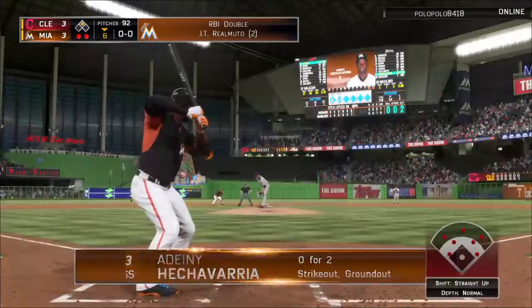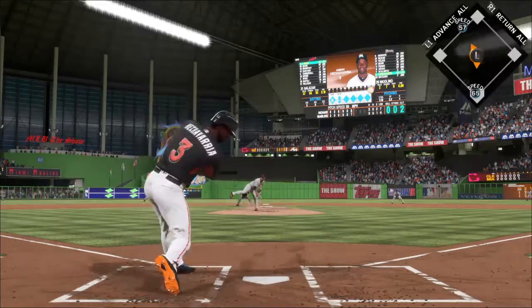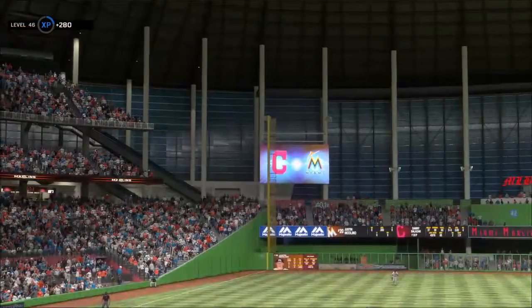Adeiny Echeverria will dig in for the third time now. He struck out and bounced out in his first two trips. Pitch swung on and hit in the air toward the line and right. Will reach out with one hand to make the catch on the move, and that ends the inning.